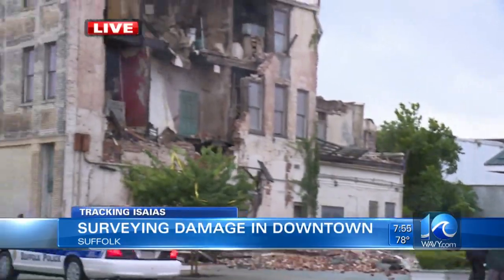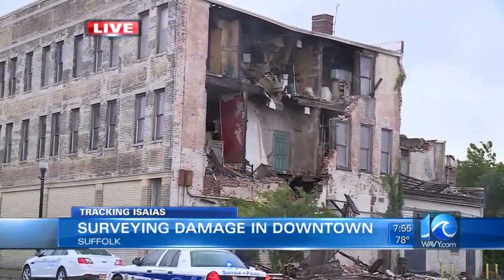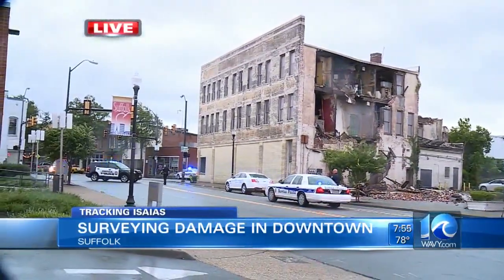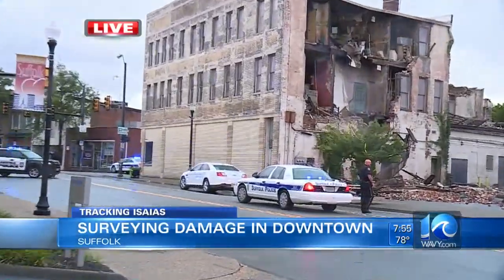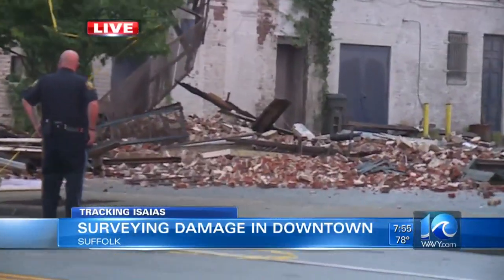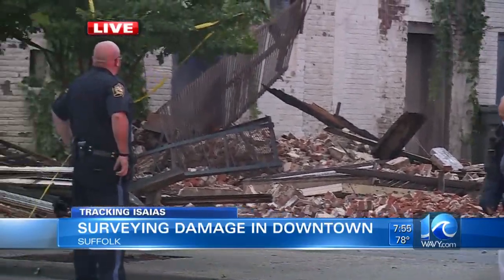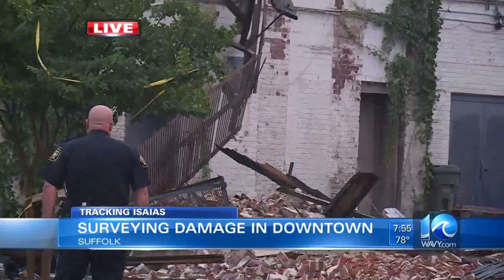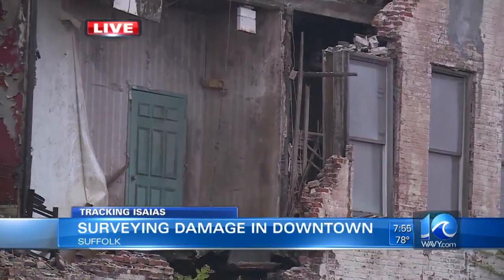This is the Knight Financial Building right on the corner of Saratoga Street here in downtown Suffolk, and you can see the side of that building is gone. It is just off of the building. There's a pile of bricks down on the ground in the parking lot. The stairwell, it looks like a fire escape ladder, is completely gone, damaged. You can literally see inside of that building. And again, that is the Knight Financial. It is heavy, heavy damage here on Saratoga.